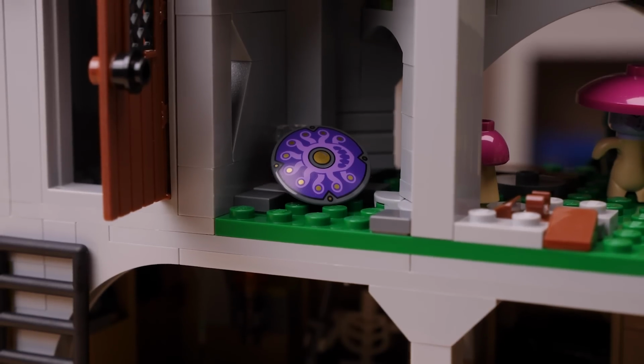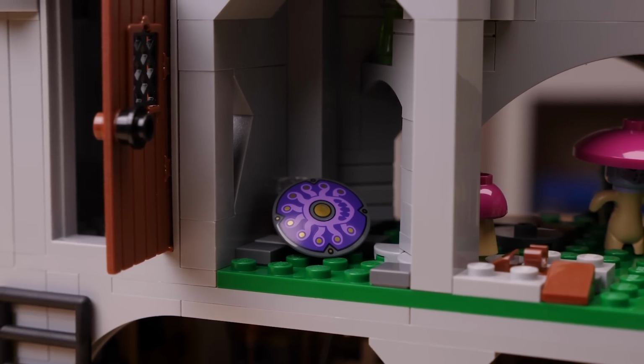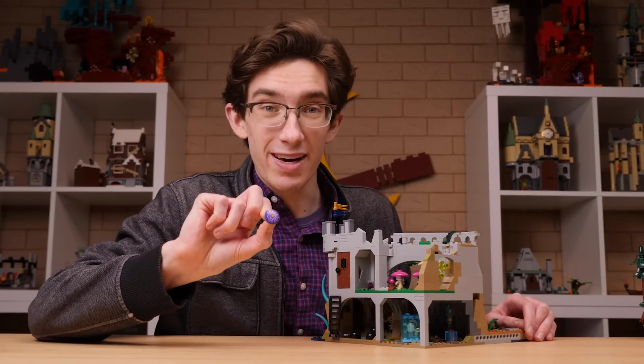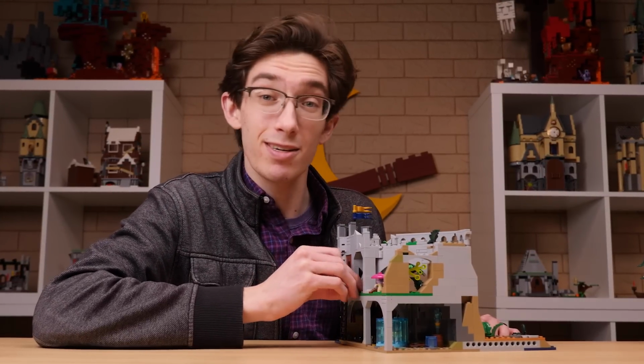And then up here, stashed away, is this really, really beautifully printed Beholder shield. Another special little item that I wasn't expecting, but it can be picked up and looted by one of your heroes to take along on the rest of the journey.